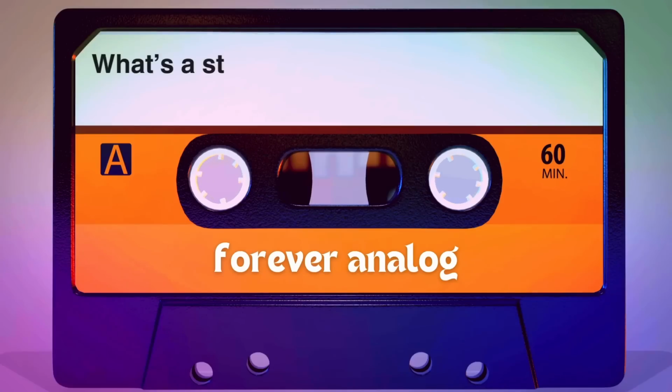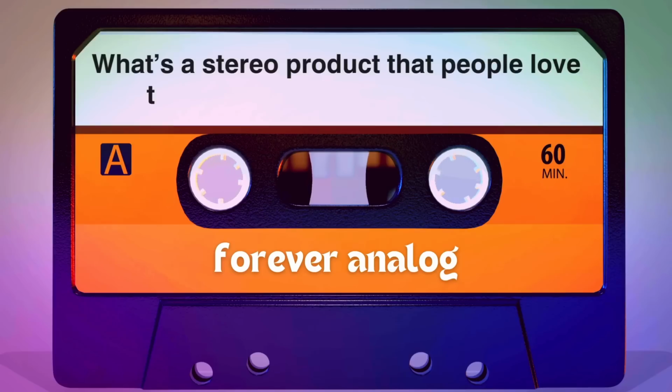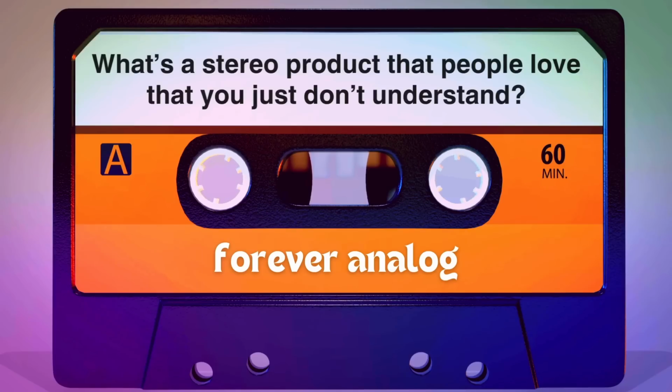Okay, question number 7. What's a stereo product that people love that you just don't understand? All right, I might get in trouble on this one, but for me, it's Bluetooth turntables. The first time I ever heard of a Bluetooth turntable, I thought that can't be right.